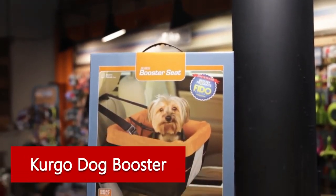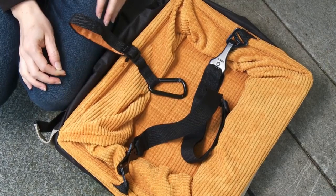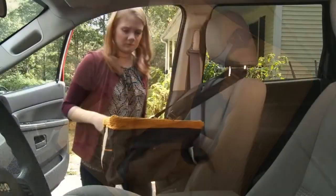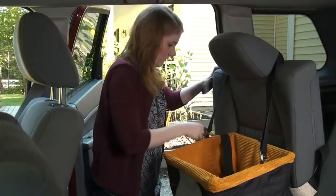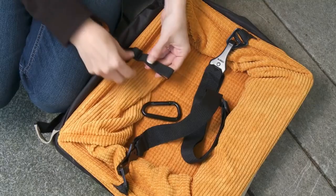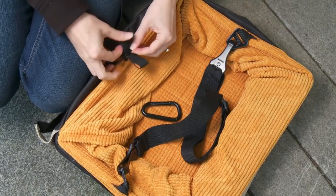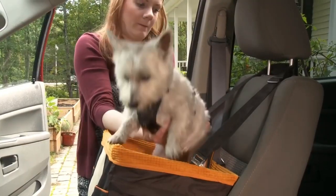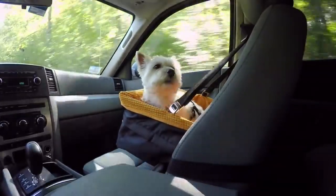Kogo Dog Booster. The Kogo Dog car seat has a sturdy, high-sided box design that hangs from the backseat headrest and keeps your pup and their excitable paws contained to prevent unwanted side door scratches and automatic door unlocking. The seat's elevated position boosts dogs up so they can snag a window view, which can help with motion sickness, nerves, and boredom. The interior of the basket has a soft removable liner and pad that is machine washable for easy cleaning, while the waterproof exterior features side pockets for storing treats, pee pads, and other travel essentials.